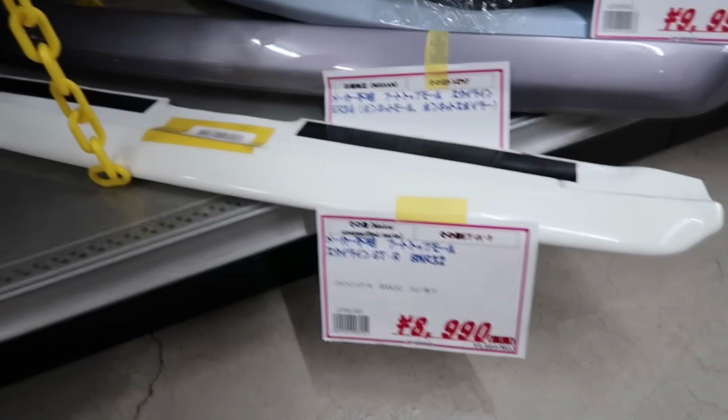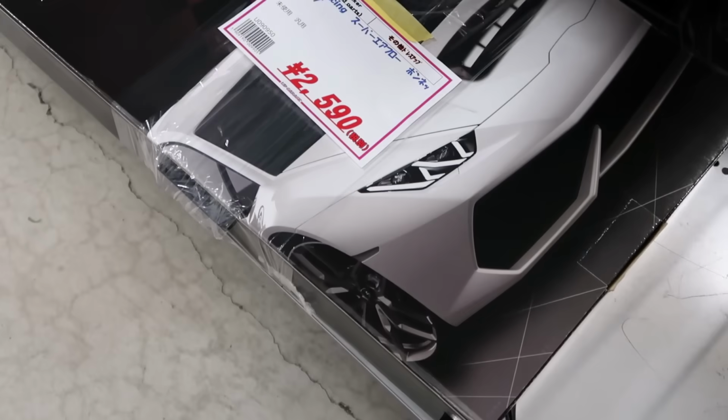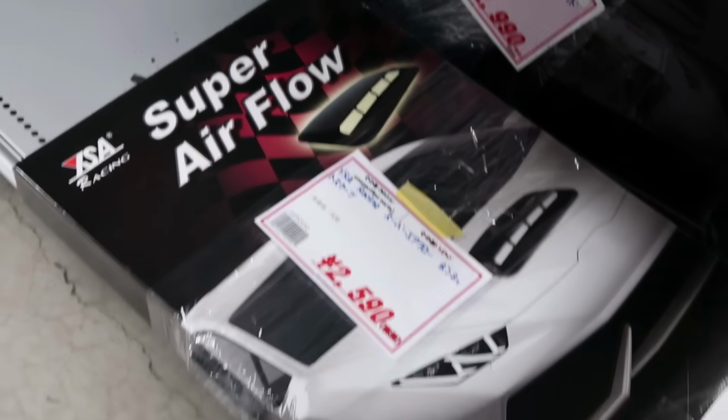I think Chris needed one of these. This is like the hood thing for R32s. Too bad I'm not going to bring it home for him. This box makes this right here. Sam, look at this hood vent.